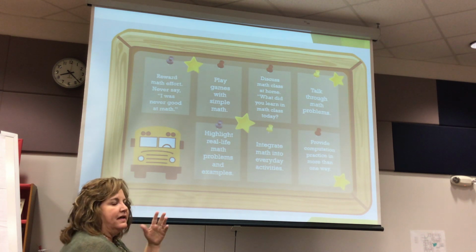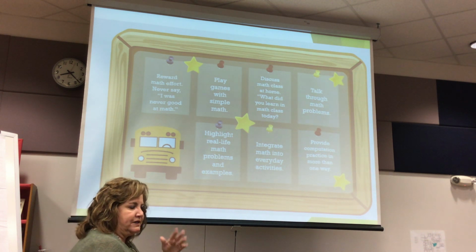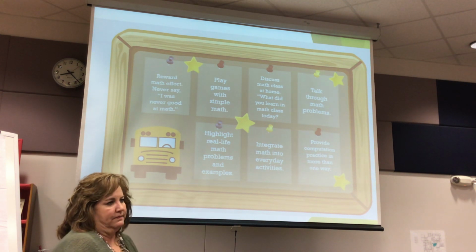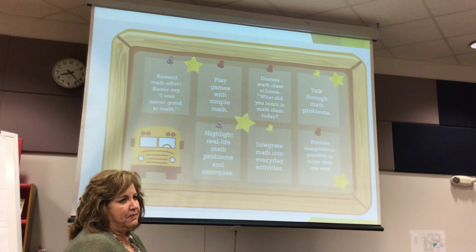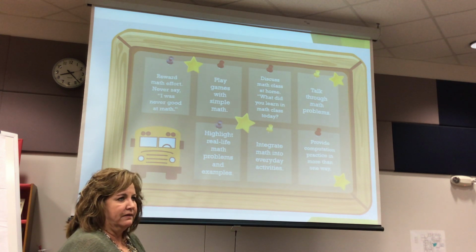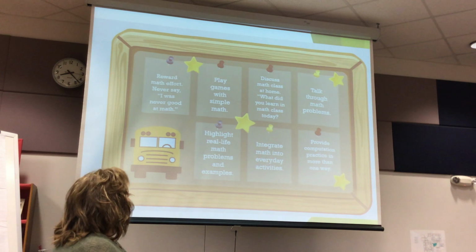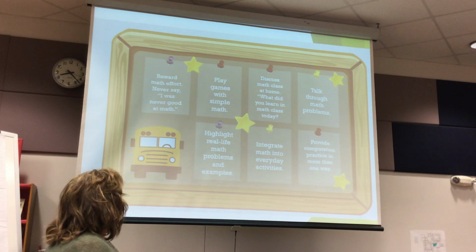Computation practice. That's just when you're adding and subtracting, or eventually multiplying and dividing, more than one way. Just say, oh, I learned about number lines. Can you show me on a number line? Or how about can you show me in a part-whole? They'll be going, how do you know about that? So any of these you can do.